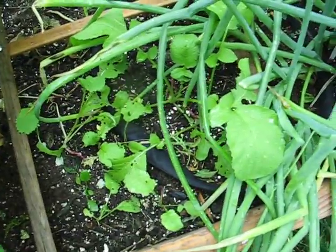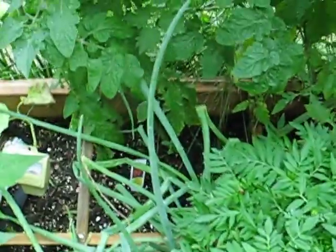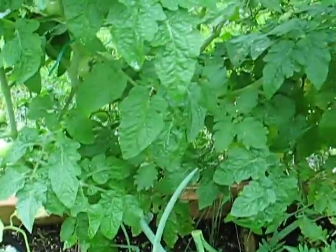This is kind of my mystery square. I have no idea what I planted in here, but I'm just letting it grow. Here are my onions and more of that moldy fertilizer stuff. I knew I should have just left it alone, but stupid me, I thought my plants needed to be fertilized, so I did it anyway, so I'm paying the price for that now.